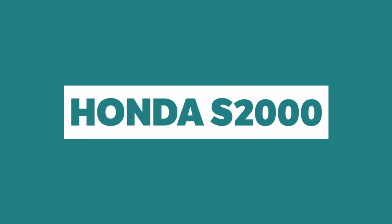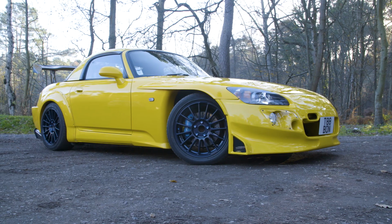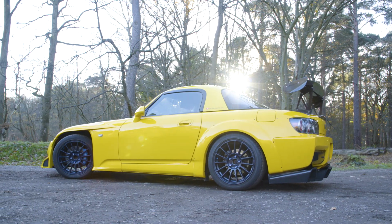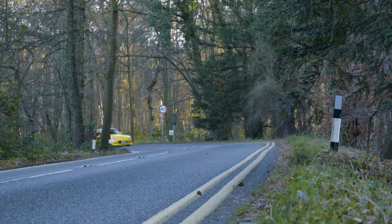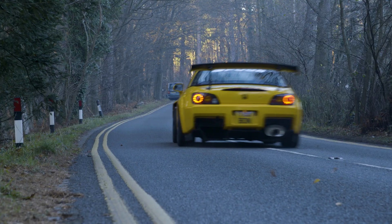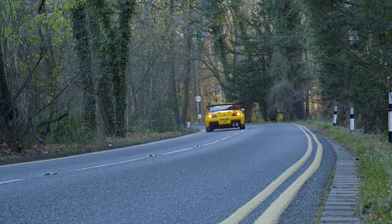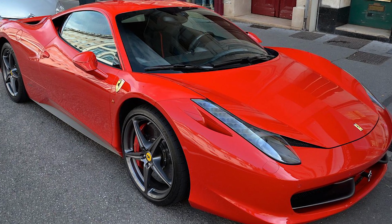Honda S2000, 9,000 RPM. Continuing the tradition of high-revving, low-displacement engines, the 1999 Honda S2000 hit the car market with an even more bonkers 4-cylinder engine. The F20C produced over 240 horsepower and revved over 9,000 RPM. The engine held the record for producing the highest specific output for a naturally aspirated piston engine until the Ferrari 458 stole its crown some 10 years later.